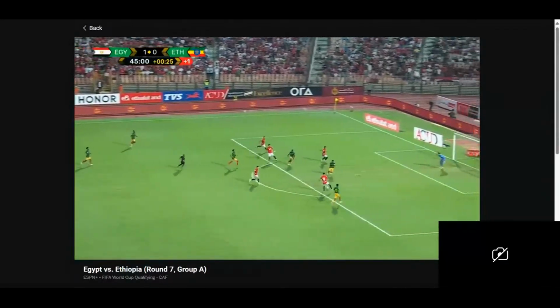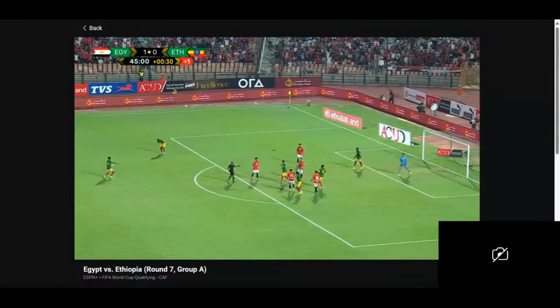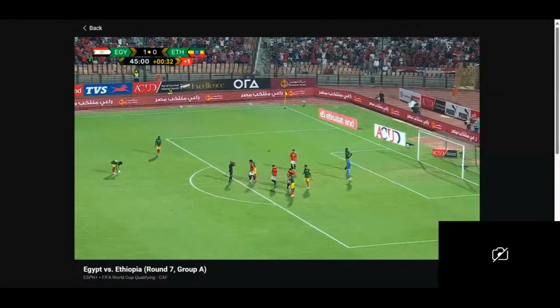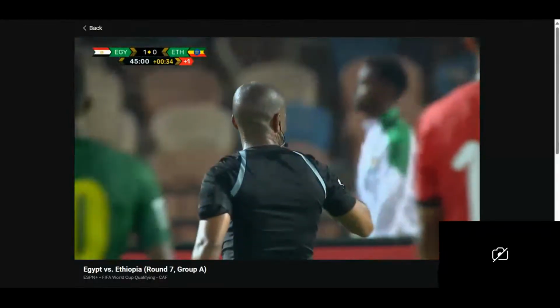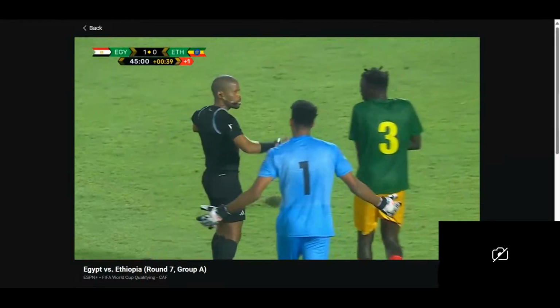Oh, a good press high up, and there's five players up here. Nicely laid off by Salah. Was that a penalty? Yes, it is. Zizo teed up by Salah. The shot blocked by an Ethiopian arm. We're going to have another penalty here in first half stoppage time.